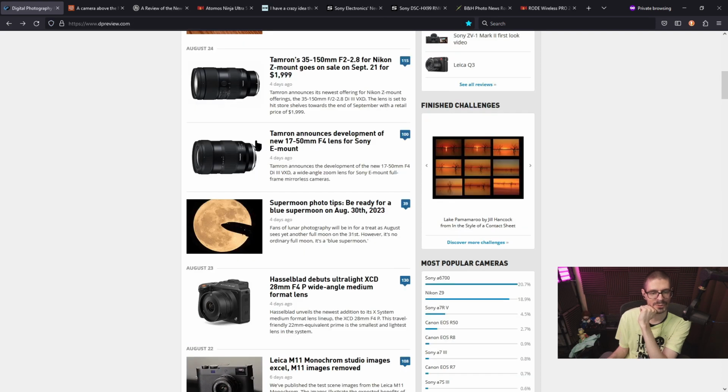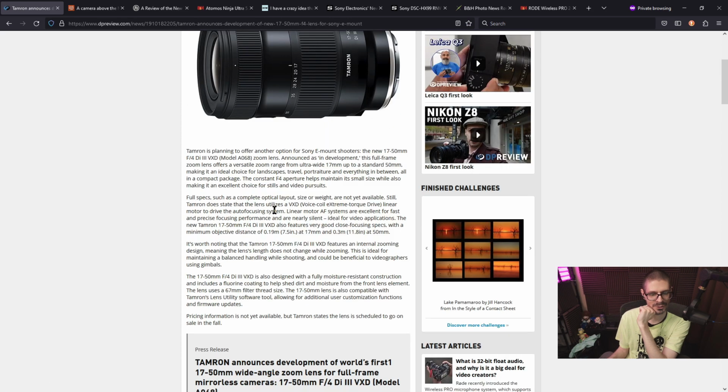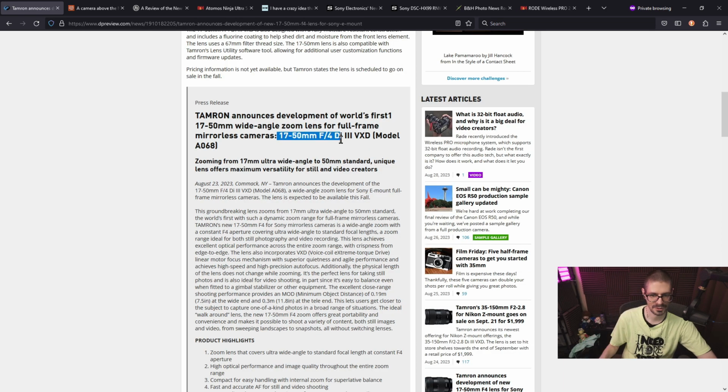Yeah, there's also a Tamron 17 to 50 f4 for Sony E-mount. So this must be a very new lens. Sony E-mount seems to be the one to get all the good third-party stuff first. So if you're into different options, I think Sony is the way to go at this current moment. That could potentially be a nice little walk-around lens.